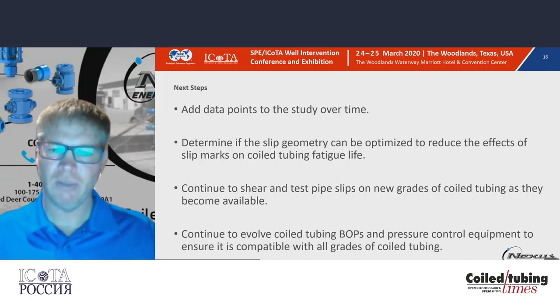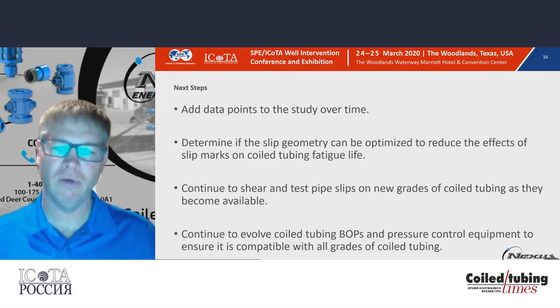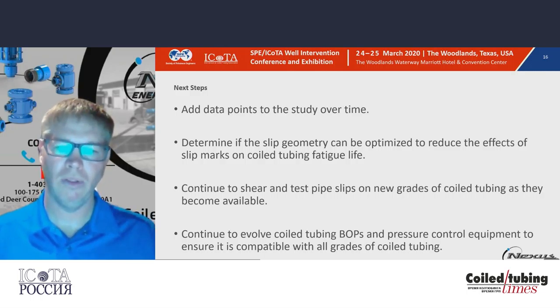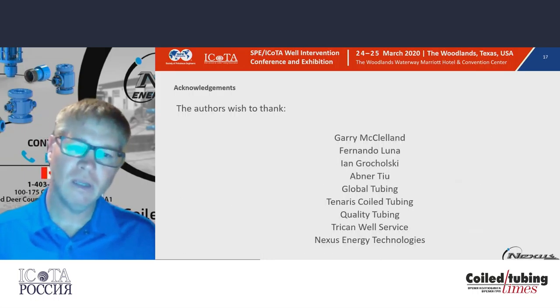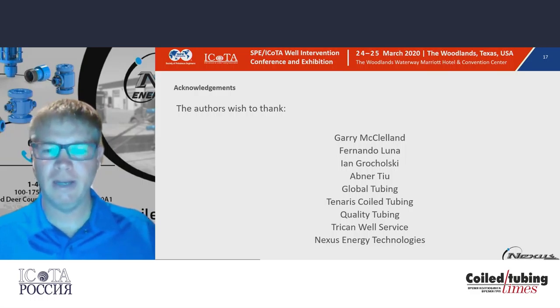We've developed some coil tubing shearing blades that require about half the hydraulic pressure that our conventional ones did. And that's something that we've had to do as coil tubing wall thickness has increased and strength has increased as well. We are writing a paper for the upcoming coil tubing conference in the Woodlands, should it happen, on that topic as well. So I'd like to thank Gary and his team at Global Tubing because they did our bend fatigue testing.